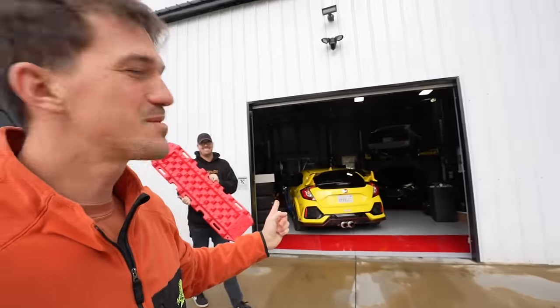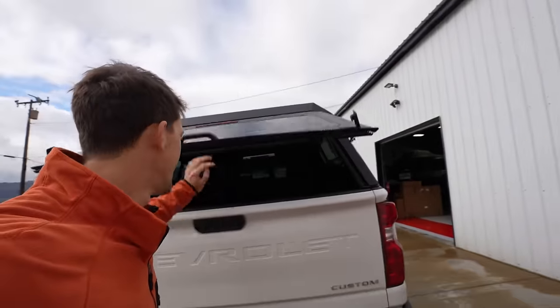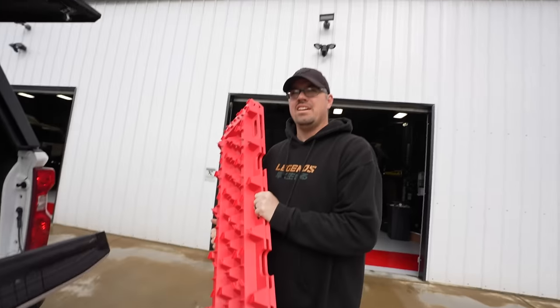Hopefully we're not gonna need these, but hey, it's good to have them. You wanna put them in here? It just rained, so... Like downpoured for 2 weeks straight? Sand will be soft. I guess we can just lay them in there. We don't know what we're doing.